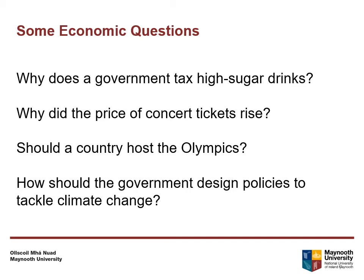And the last question is, a very broad question really, how should the government design policies to tackle climate change? And this is something that economists would be involved in as well. So for instance, the government might use subsidies to promote more environmentally friendly activities and tax those activities that lead to high greenhouse gas emissions.